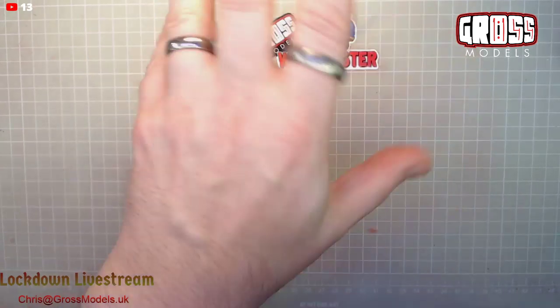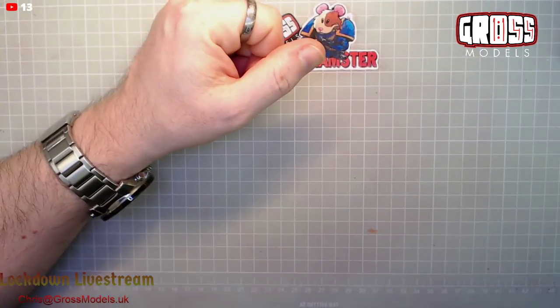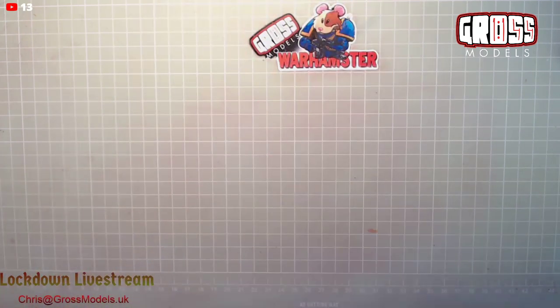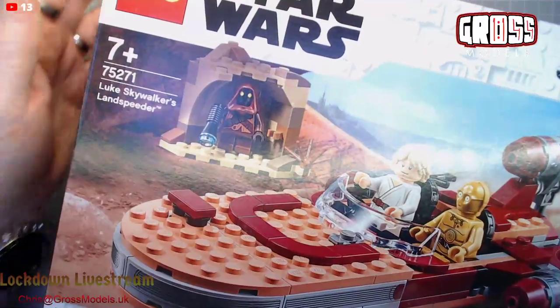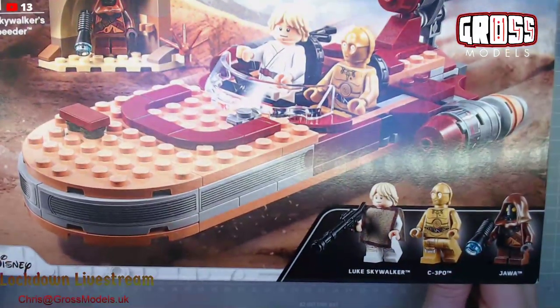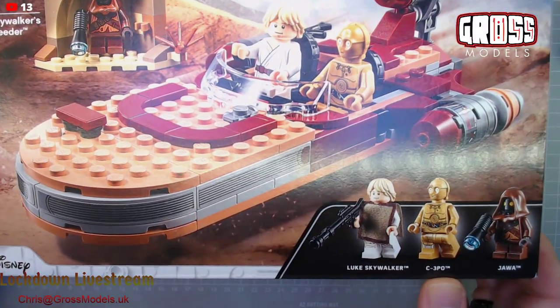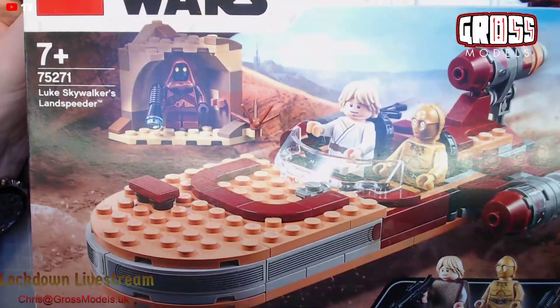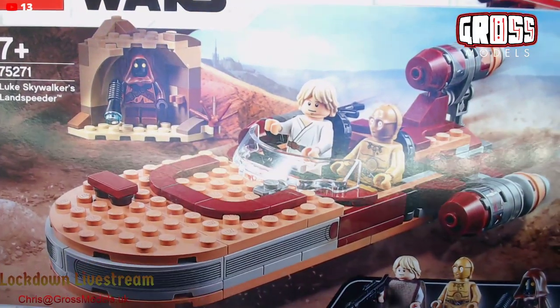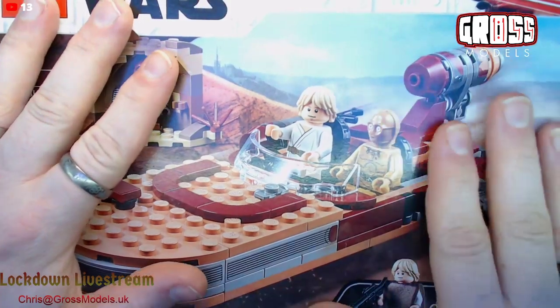Before I get to the Lego, let's have a look through the chat. Actually, no, I'll do the Lego bit first, because there are two kits. I'm going to let you decide which one I shall be doing, or at least starting today. They're not wildly different to each other. The first one is Luke Skywalker's land speeder from Star Wars, which contains Luke, 3PO and a Jawa. It looks like it's got a little cave thing off to the side as well. So that's the first one to choose.